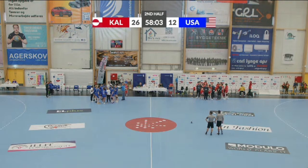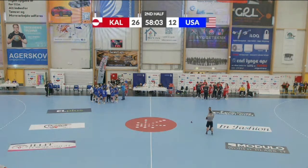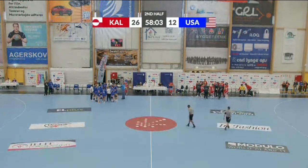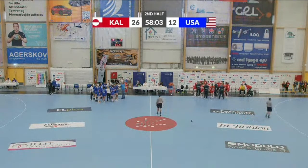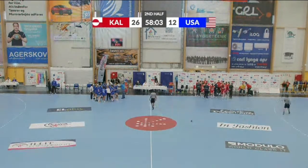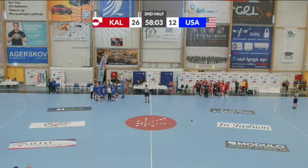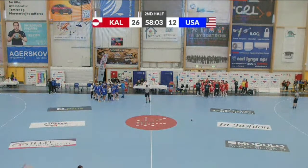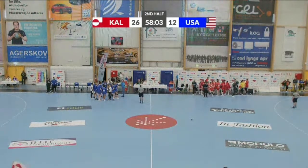It definitely hit the top crossbar, bounced straight down, but then bounced back out of the goal. Might be because of the rotation on that shot, but no matter how you slice it, current score is Greenland 26, USA 12. If the score stands, I would count that as an improvement from the game yesterday, where the U.S. finished 26-11 in defeat against Canada.